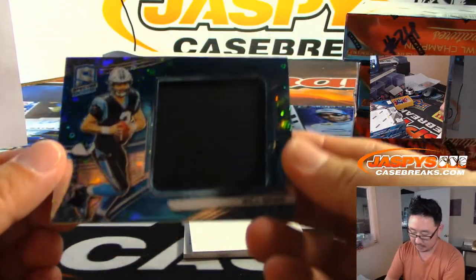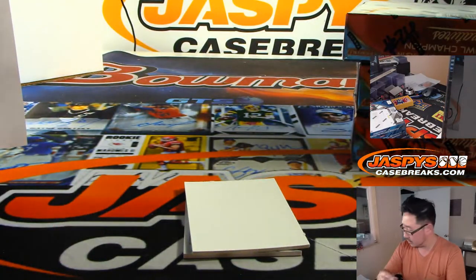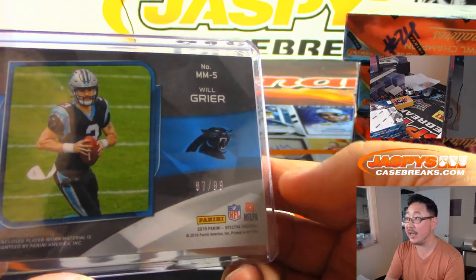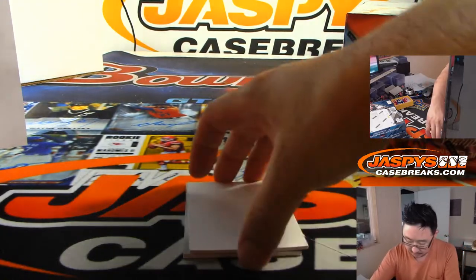We've got Will Grier, monumental relic for the Panthers. That's a number block team. So that's 87 out of 99. Carolina 7. Mike Cody on the board with that relic.